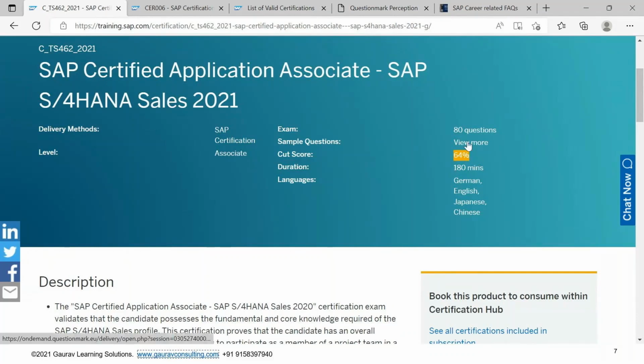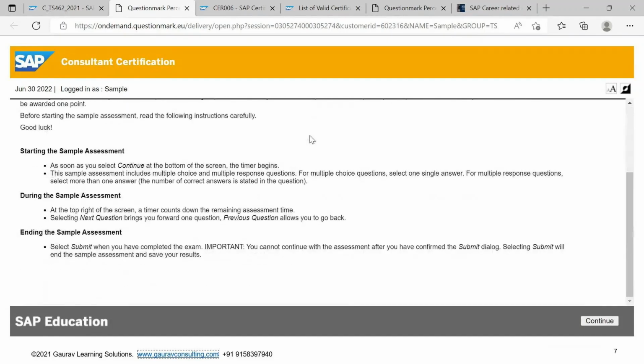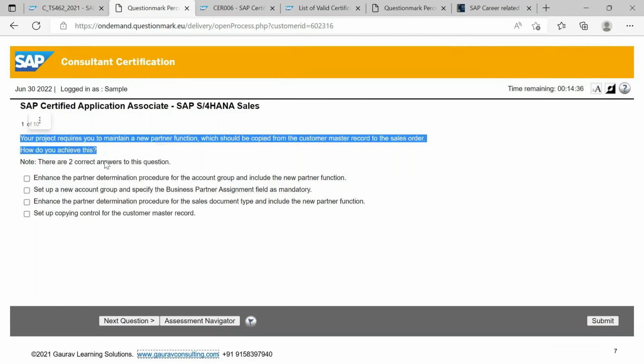Let's go to the sample questions. Click on view more. So this is just to give you the feel of how exactly the exam will look. All right, so these are the important guidelines to appear in the certification exam. Just click on continue. Okay, you can see this is a question. So this kind of questions will be asked. This is a question, and you can see it is clearly mentioned that there are two correct answers. You need to make sure that whatever two answers you are ticking, those are correct. If one is correct, one is wrong, you will lose the entire mark, right? And for example, if you feel that, okay, this question I'm not able to answer now, I may need to come back to this question later on, what you can do is flag this particular question.